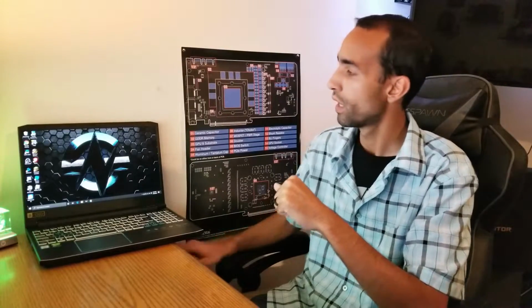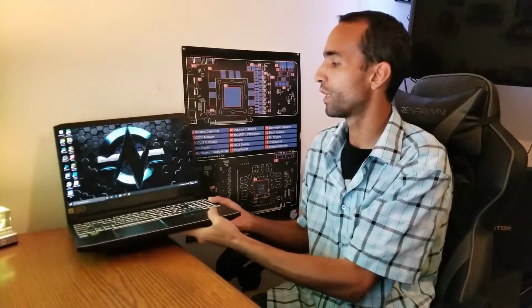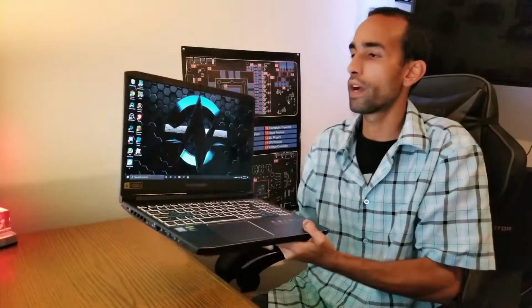The Wi-Fi is adequate. It's the Killer Double Shot Pro Wireless AC 1550, 802.11 AC, dual band, Bluetooth 5.0, the usual. The Ethernet is the Killer Ethernet E2500, which is honestly among the top NICs, I guess you could say, out there. It does come with a webcam that's only 720p up here at the top.